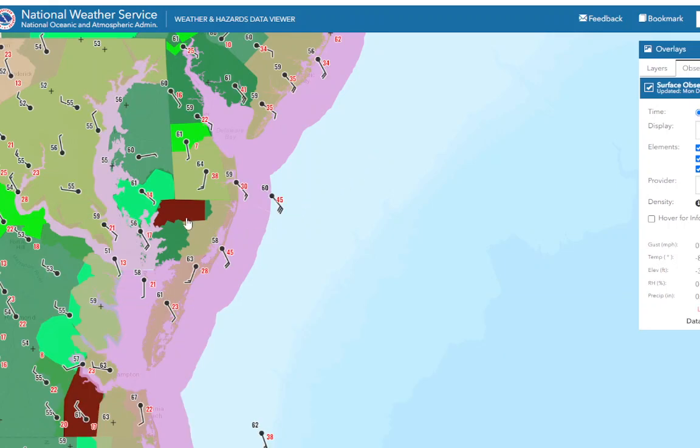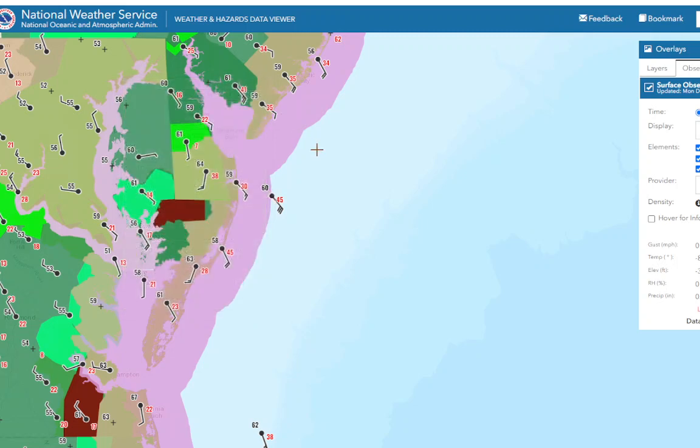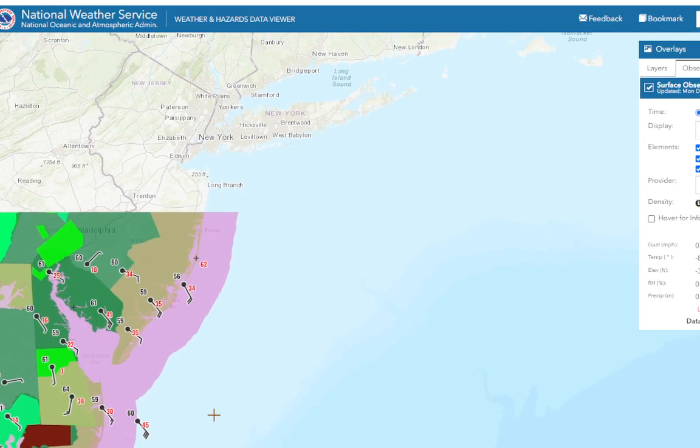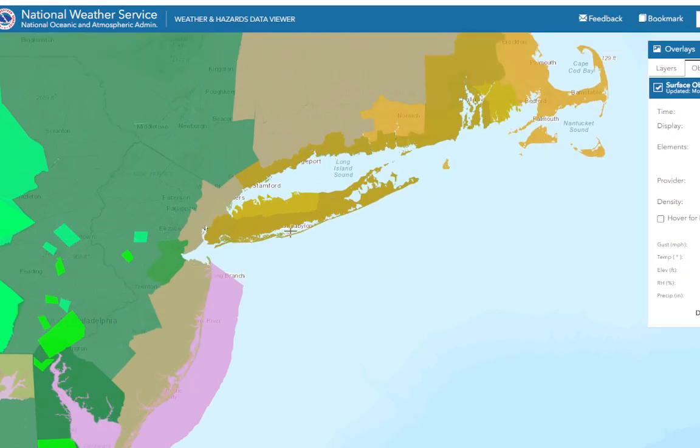You can see there's flash flood warnings over the Delmarva. Here's a buoy off the Delaware with the southeast wind at 34, gusting to 45. Wave heights approaching 15 feet. So this storm is not fooling around one bit, and it's really just pouring out there.